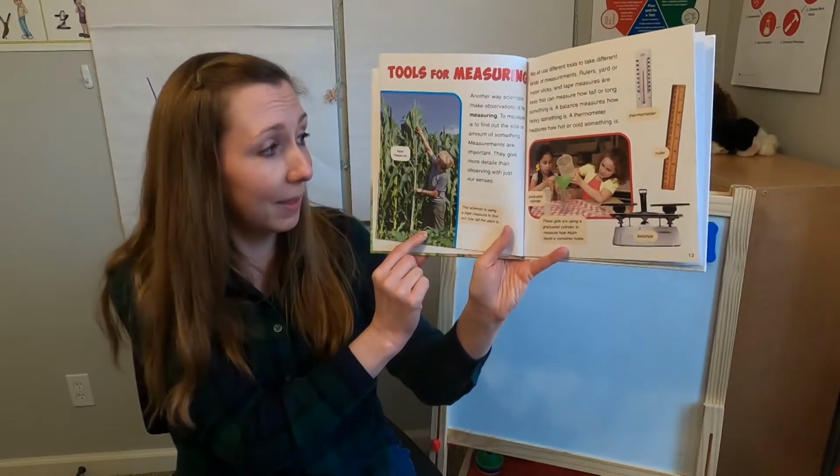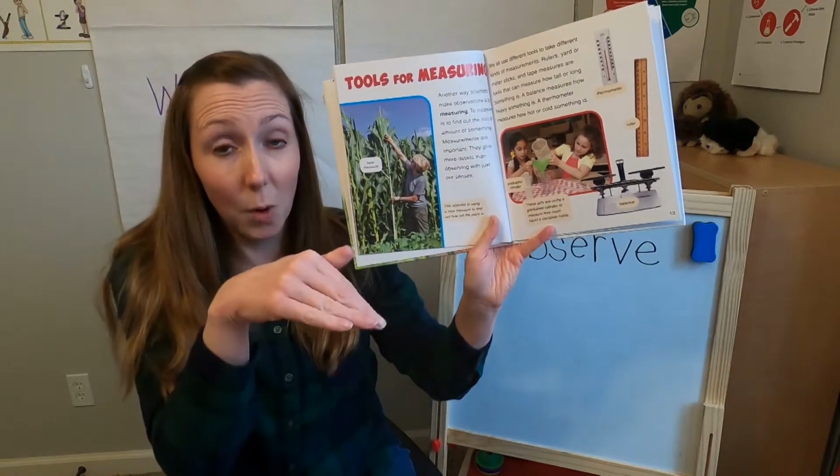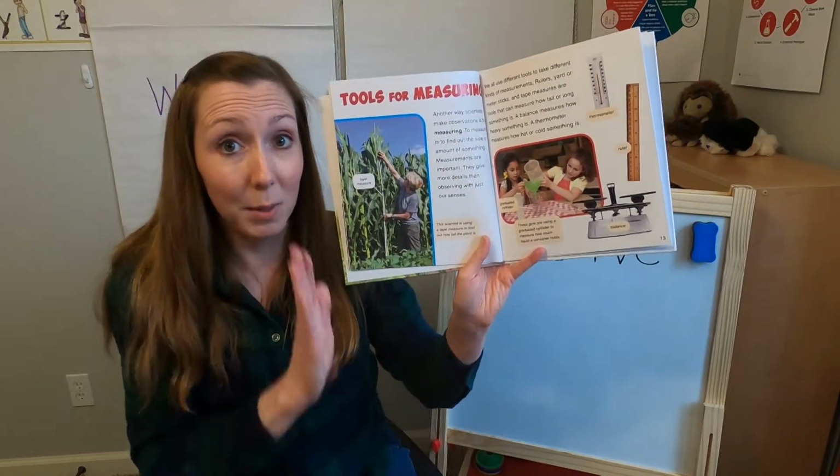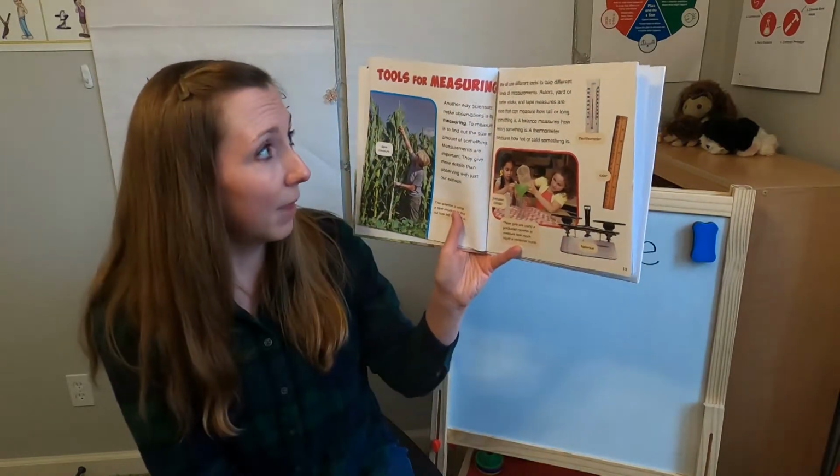Maybe you want to learn how quickly things grow, or maybe if your dirt is good and it's helping things grow, or maybe you add something to your dirt and then the plant starts growing faster. You want to learn, you want to measure to keep track of that.